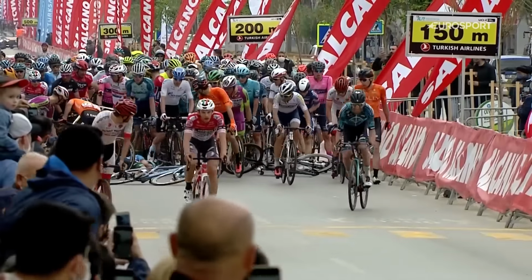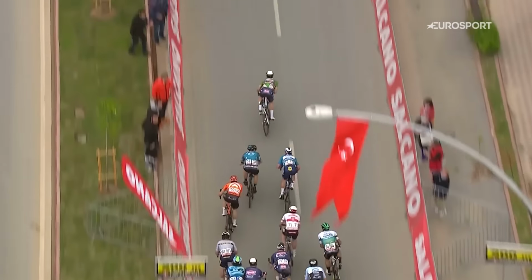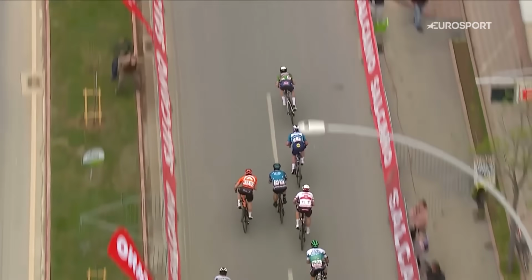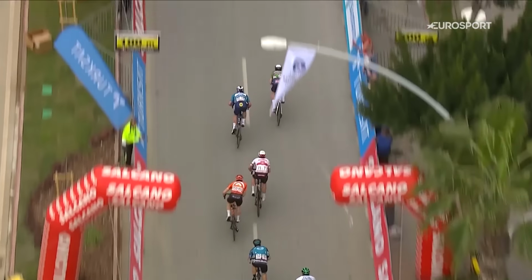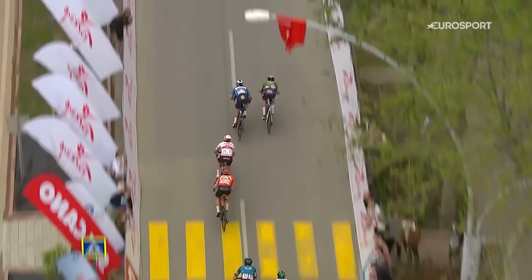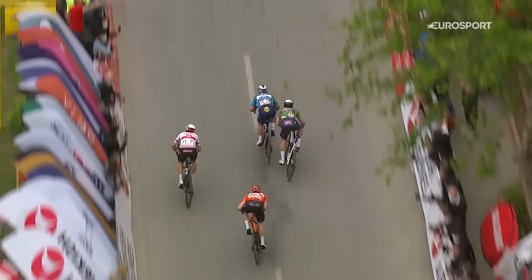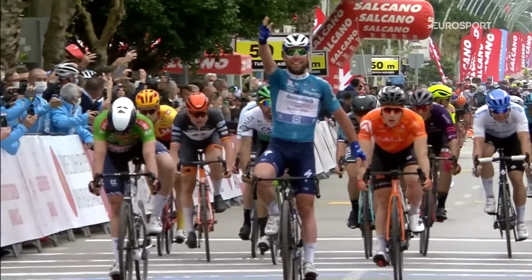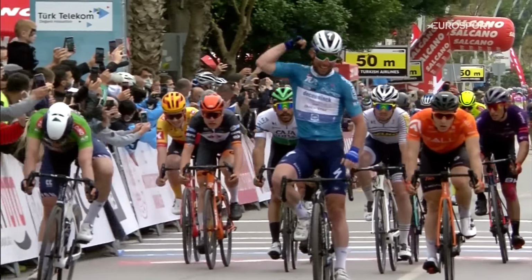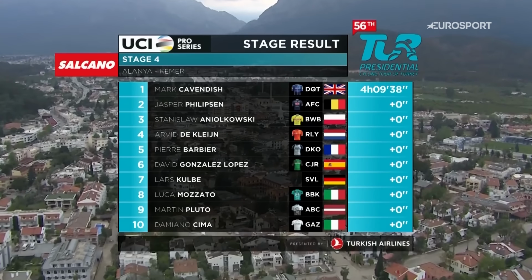Fast finishing was the Polish champion Aniolkowski and Arvid de Klein. All thoughts, of course, for those who were on the deck, crashing behind the main sprinters. But just look at Mark Cavendish's pace here. Timed this absolutely beautifully. Maybe Philipsen went a bit early, and you don't make that mistake twice. Cavendish has finished just in front of Philipsen on the last 3 stages now, and won every one of those.